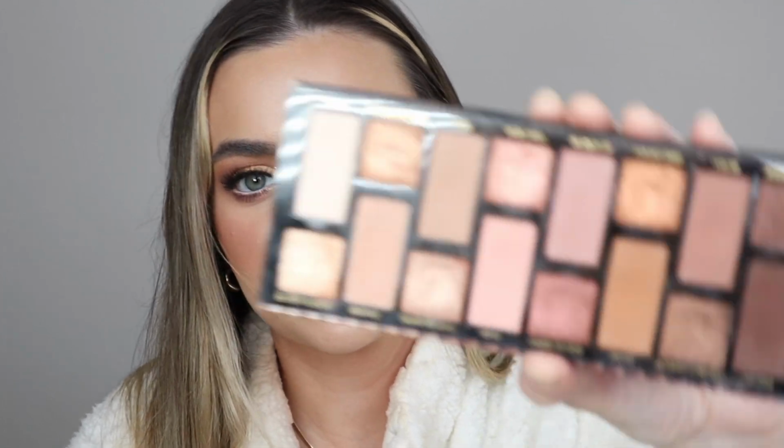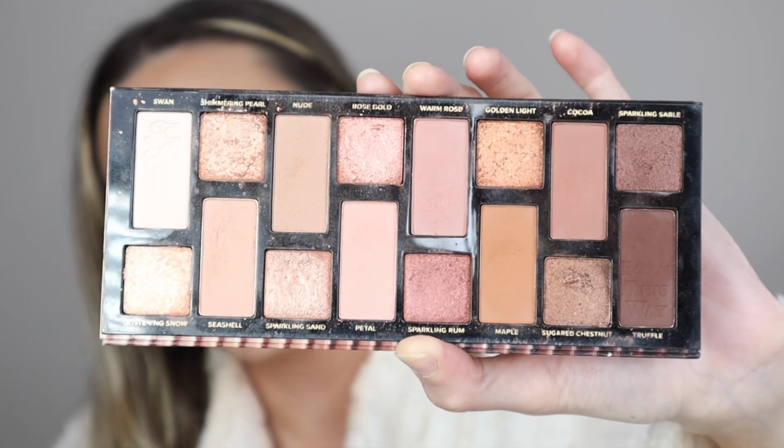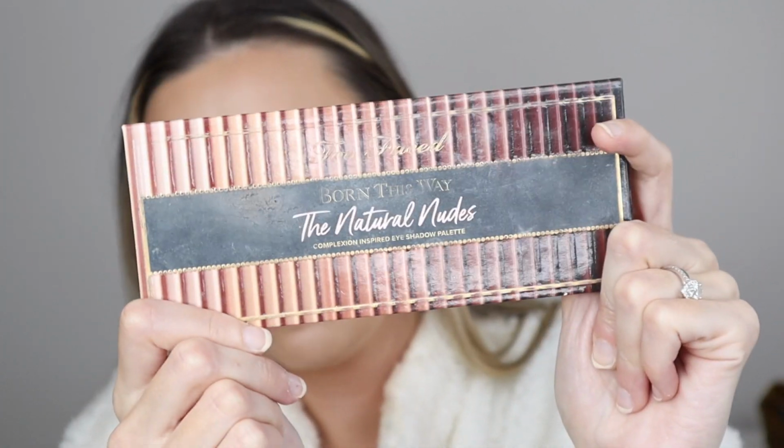One of my top favorite eyeshadow palettes ever. One of my most viewed videos is a tutorial with this palette. Again, this is an eyeshadow palette that everybody needs. It's perfect. It's neutral. Love this palette. I feel like I should play with this palette some more, but I feel like I've created so many looks with this palette. I feel like I just repeat myself, but I love this palette.